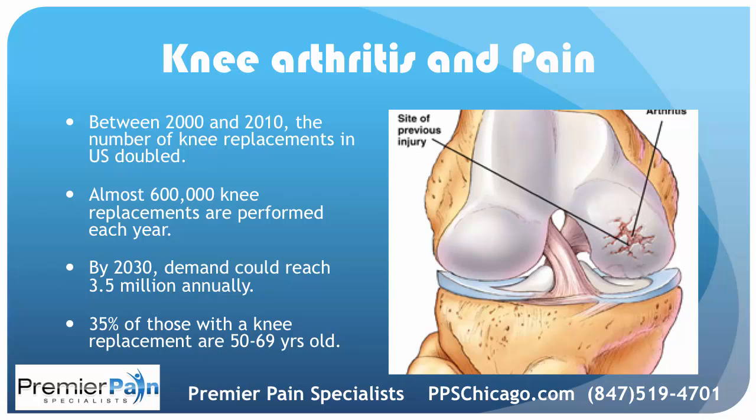Between 2000 and 2010, the number of knee replacements in the U.S. doubled. I can tell you right now that the population of the U.S. did not double in that decade. About 600,000 knee replacements are performed each year. By 2030, that demand could go up exponentially to 3.5 million a year. And 35% of those who receive a knee replacement are between the ages of 50 and 69.